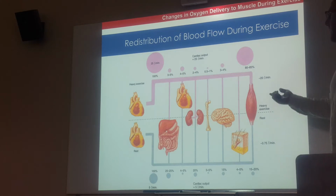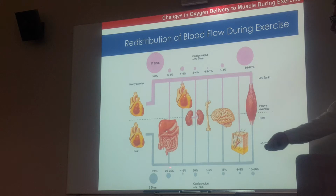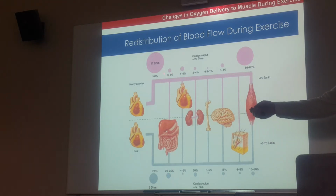Otherwise, I think it's pretty good. It gets the point across at least. Look at how much of the 5 liters of blood flow is going there, but now at heavy exercise, there's hardly any going to the gut, essentially. Okay, so that's pretty cool.